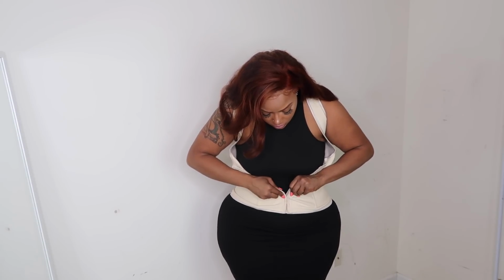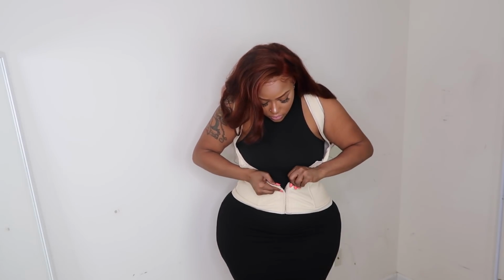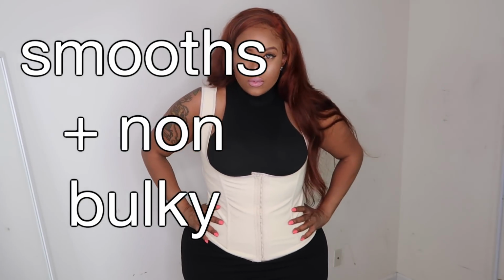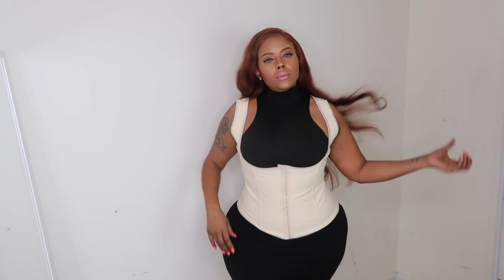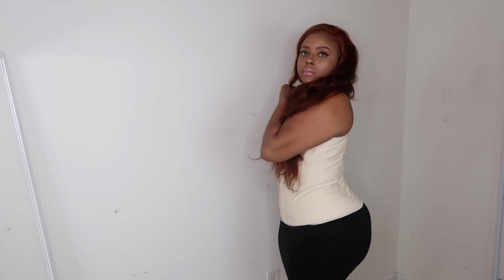Now, last but not least, I wanted to show you guys an option for shapewear. Now, I'm putting this on the outside of the dress because I wanted you to see how to put it on and how it's structured. I love the material of this garment because it's not bulky. It will cover any back rolls that you have. I recommend going a size down. I got this in a 2X, but I would like it to be a little bit more tight. But again, this is something you can wear with a normal bra and really curve out your body.